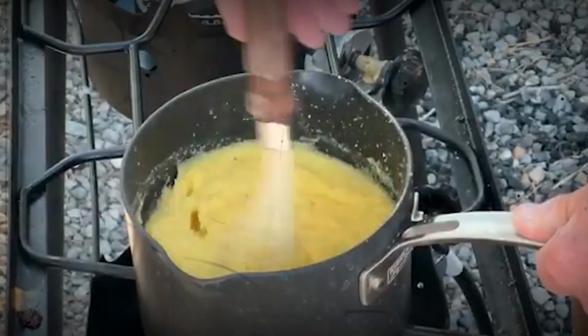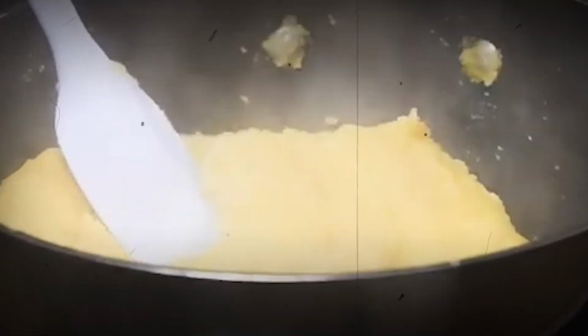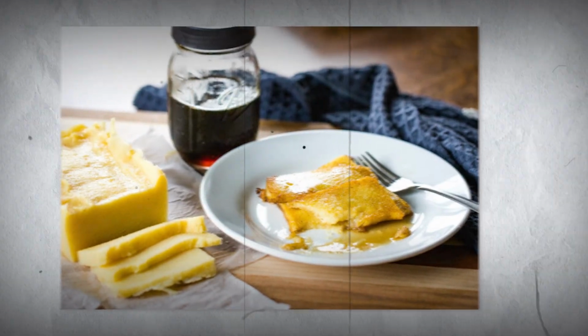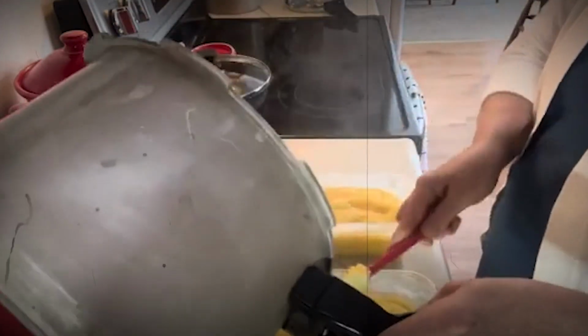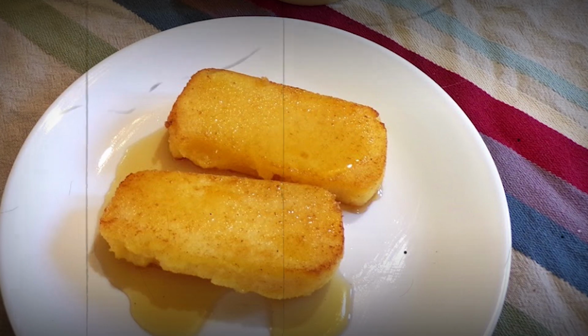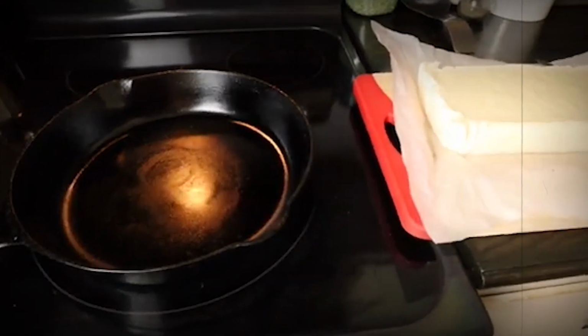The mixture was then stirred constantly over low heat, coaxing the grains to swell and thicken into a creamy, porridge-like consistency. This slow cooking was essential. It prevented burning and allowed the natural sweetness and corn flavor to develop fully. Once thickened, the mush could be poured into a dish or individual bowls to cool slightly, setting up firm enough to slice if desired. When served warm, cornmeal mush was often drizzled with molasses or syrup, adding a rich, bittersweet note that paired beautifully with the subtle corn flavor.